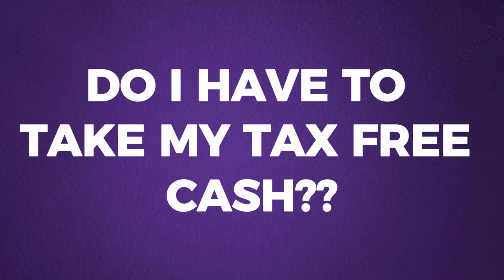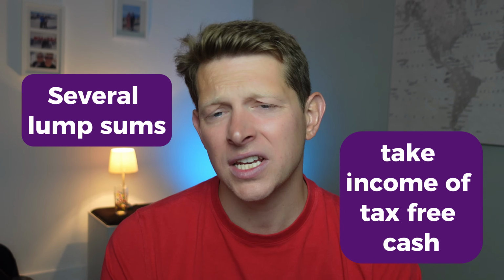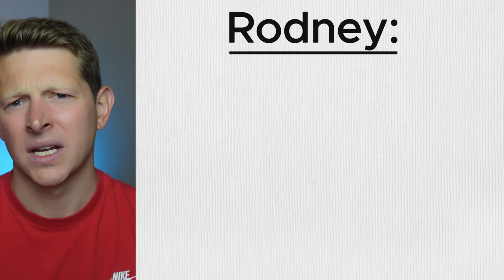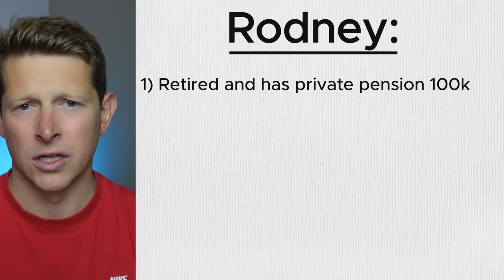You don't have to just take your tax-free cash as a lump sum or in one go. It's possible to take a series of smaller lump sums or even as an income. Let's see an example of how that can work. So Rodney, he's retired, got a pension again of £100,000 that's fully uncrystallised.